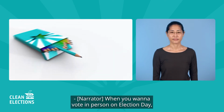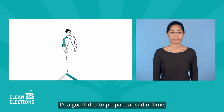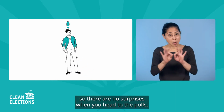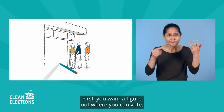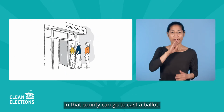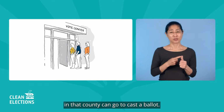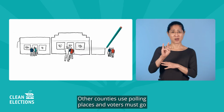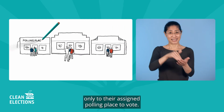When you want to vote in person on Election Day, it's a good idea to prepare ahead of time so there are no surprises when you head to the polls. First, you want to figure out where you can vote. Some counties have vote centers, where any eligible voter in that county can go to cast a ballot. Other counties use polling places, and voters must go only to their assigned polling place to vote.